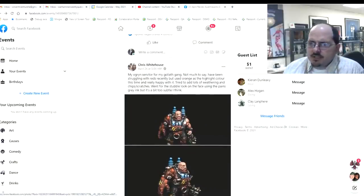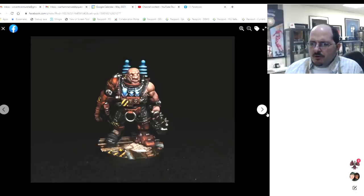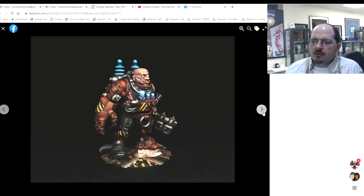Okay, next up, Chris, ogre and servitor for the Goliath gang. Struggling with red, leaves, we use orange as the highlight color. I'm really happy with it. Tri-dead, lots of weathering and chips and scratches. Yeah, I think the orange on this guy works as the highlight color. I looked this dude over. I think he looks really nice. Great contrast on the various metal parts.